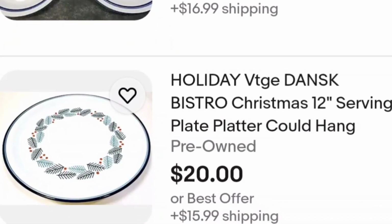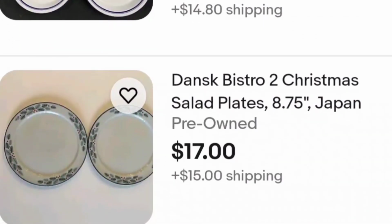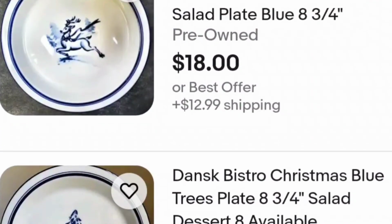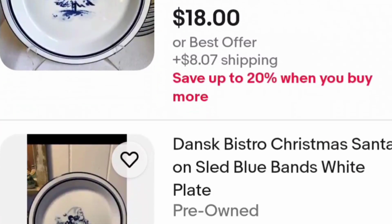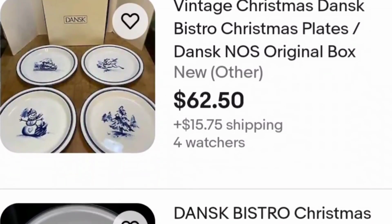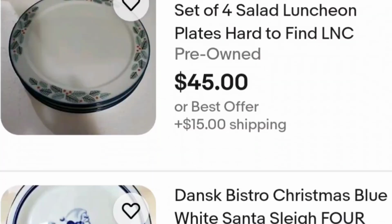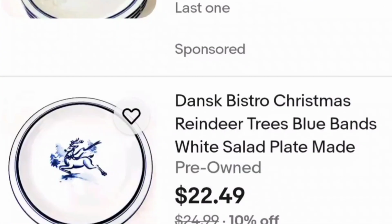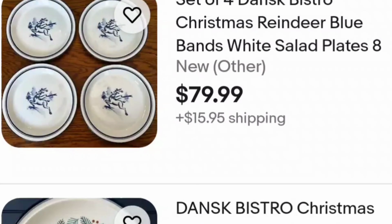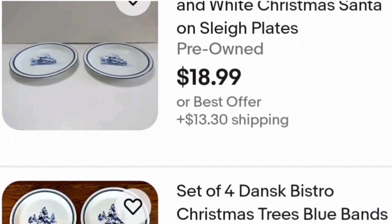These Dansk plates were definitely a bolo. There was a lot listed. There's different patterns, as you can see on here. However, these were all listed and none of them were sold, but it is September, October timeframe, which makes sense to list them, and they will probably sell in the next couple months. If the ones I had found were in better condition, I definitely would have picked them up.